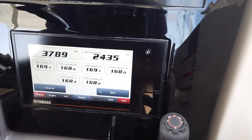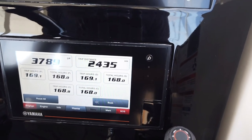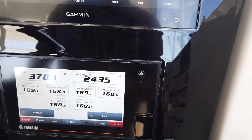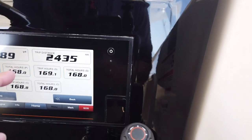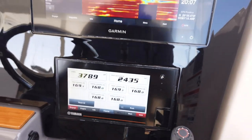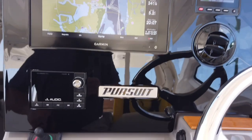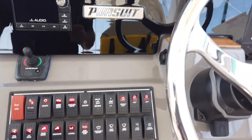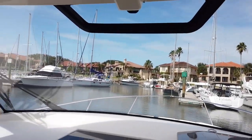Menu trip. There you go. 168 total hours, 169 on starboard. Pretty unbelievable. No, total 168. Yeah, all total 168. And then we had the Jenny at 162. So again, not used all that often. Kept in very good shape. Whoever gets Great Catch will have a great catch.